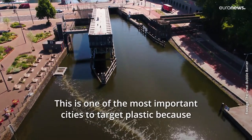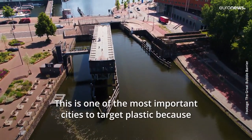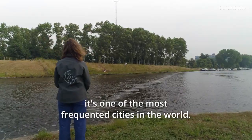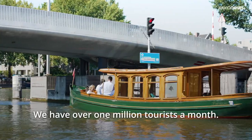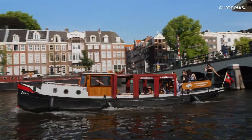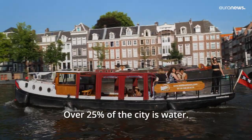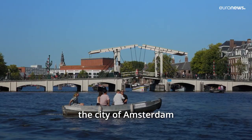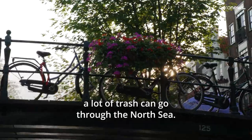This is one of the most important cities to target plastic because it's one of the most frequented cities in the world. We have over 1 million tourists a month. Over 25% of the city is water. That means that from the city of Amsterdam, a lot of trash can go through to the North Sea.